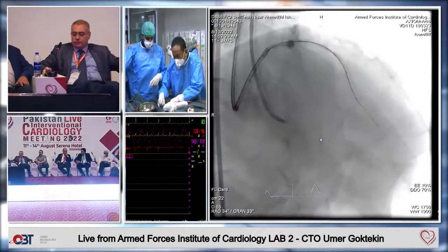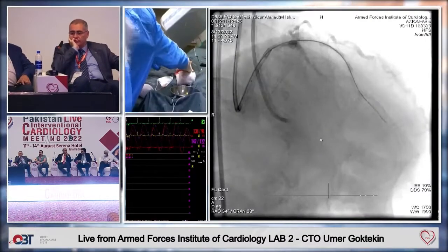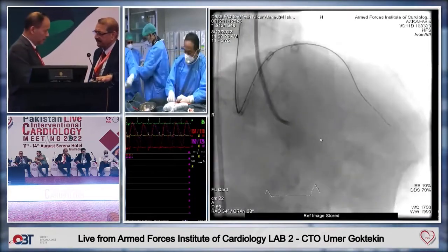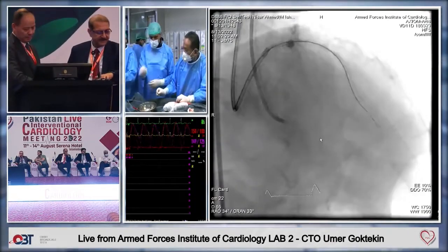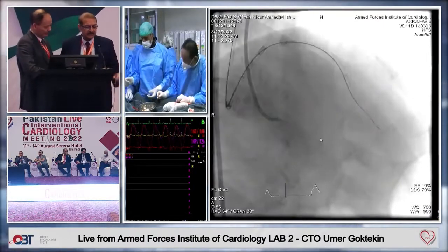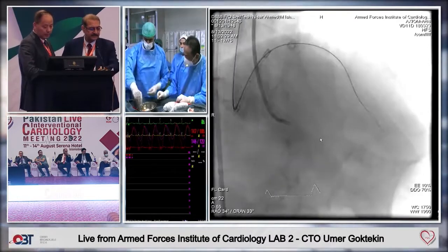Okay, I think you can see the flow. Can you play back that shot, the fluoro capture, please? Right. So you can see the flow down. As usual, lots of prayers before a live case. Microcatheter, please. Yes. Okay, fine. Thank you.